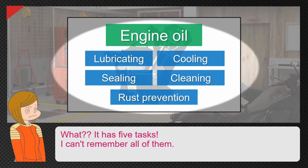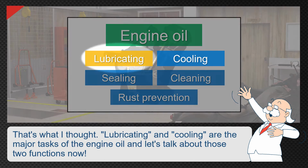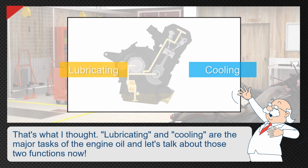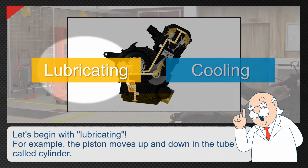What? It has 5 tasks. I can't remember all of them. That's what I thought. Lubricating and cooling are the major tasks of the engine oil, and let's talk about those 2 functions now. Lubricating and cooling. Let's begin with lubricating.